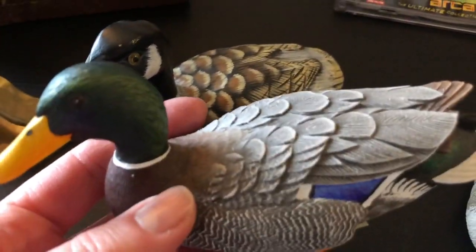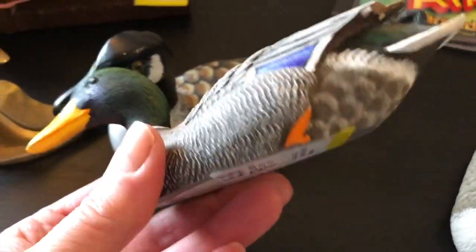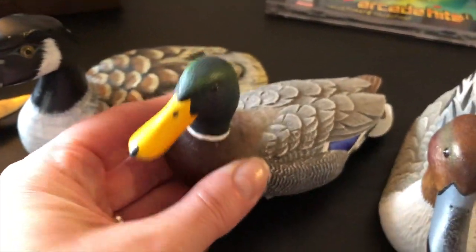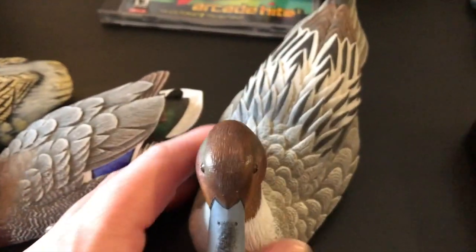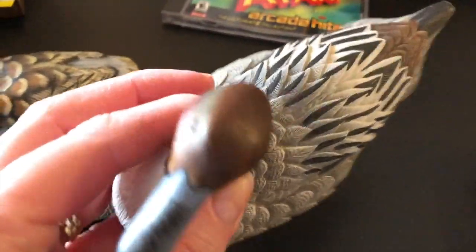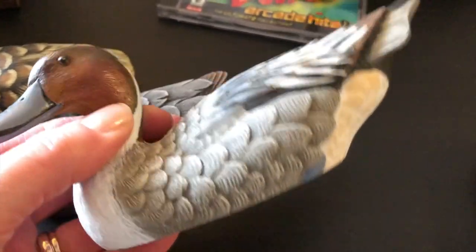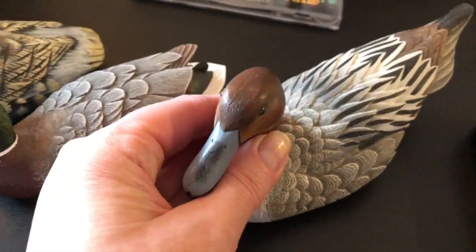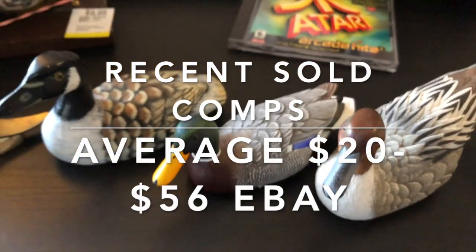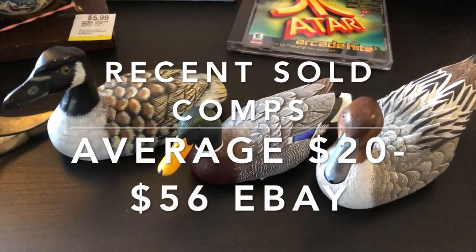And I will put the link to my eBay store down below if you're interested in purchasing any of these items. Because these are gorgeous. Very, very nice. Look at those. Such detail. Just amazing. And I'll put the comp on the screen as well for these, because actually they sell pretty well.